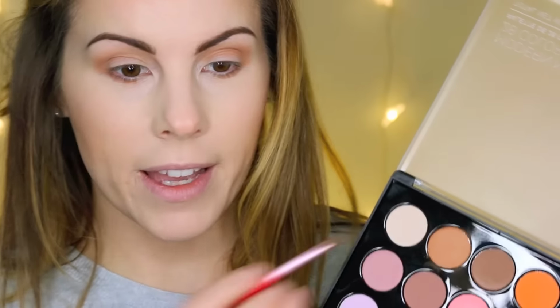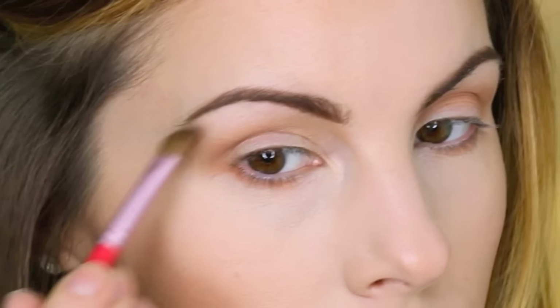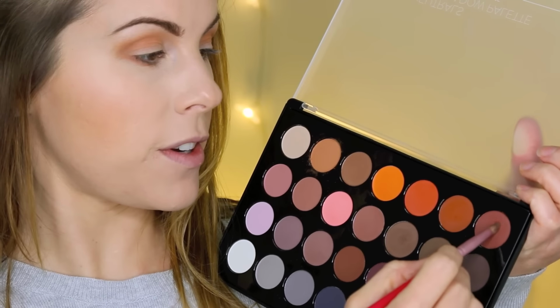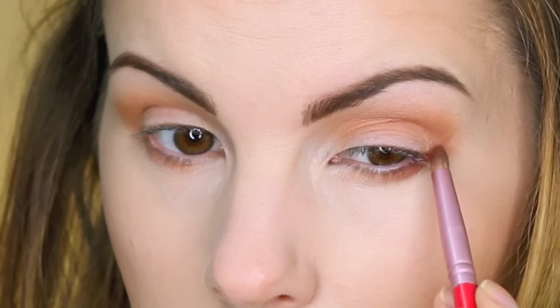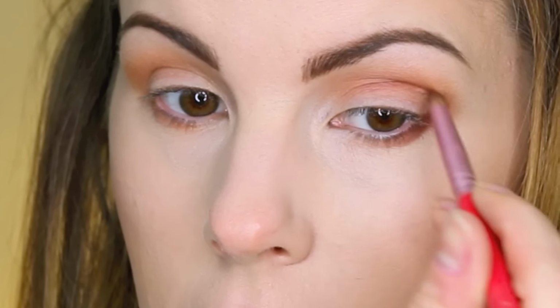For my brow bone highlight, I'm going to go in with this first shade. Next, I'm going to go in with this very last shade up top on the Pencil E30 brush by Sigma. I need to clean this brush off so bad. I'm so terrible at cleaning my makeup brushes. I'm just going to take this here on the lower lash line. And then I'm also going to draw it up here in the crease.